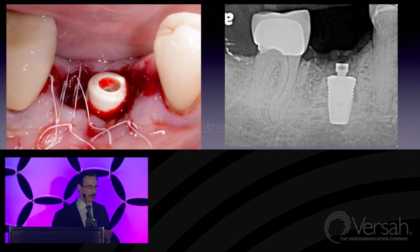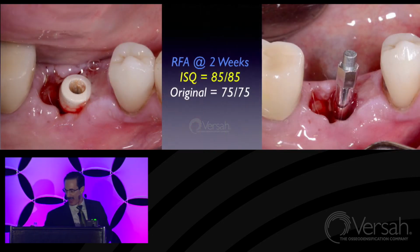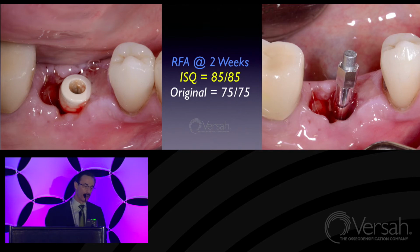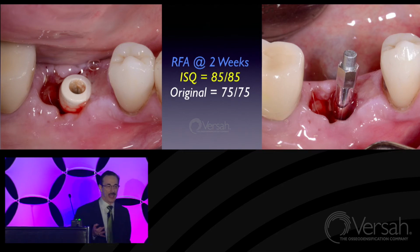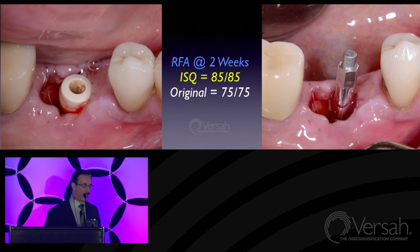He came back 2 weeks later. Look at the ISQ value. It went to 85. Never would have expected it to jump like that. So what's the problem here? Well, provisionalization, yes. Final loading, no. The soft tissue still isn't there.